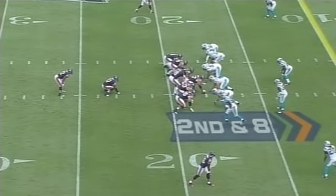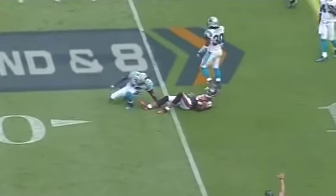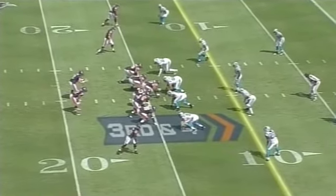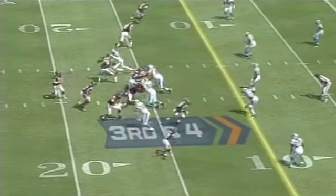He's never a problem. He'll never be a problem. Thanks, Chris. On 2nd and 8, quick for Marty Booker. Booker with a catch brought down at the 14-yard line. Marty Booker back with the Bears after 4 years in Miami. They are winning at the point of attack. 2 tight ends in on 3rd and 4. 13th play of the drive for the Bears.